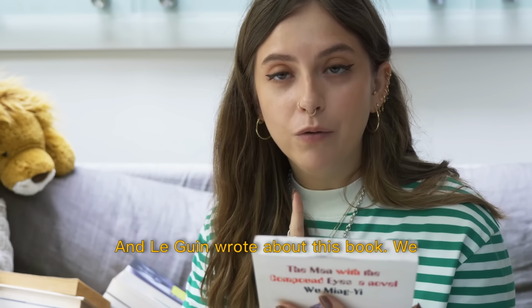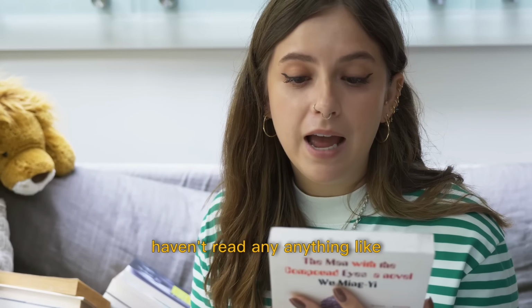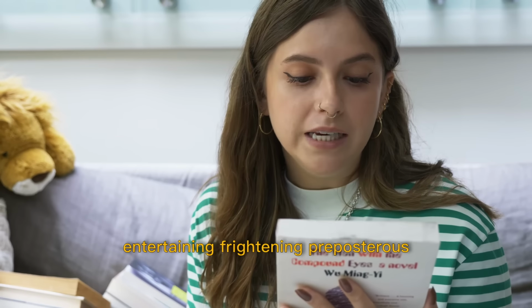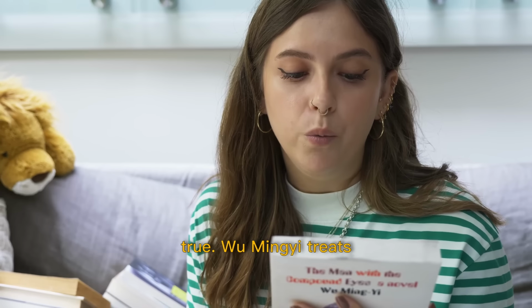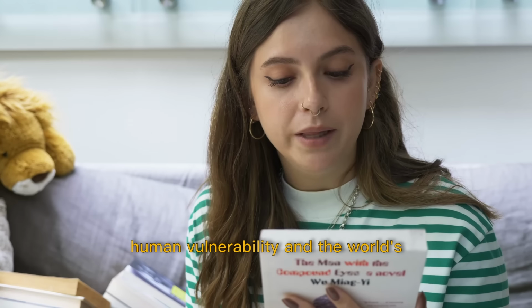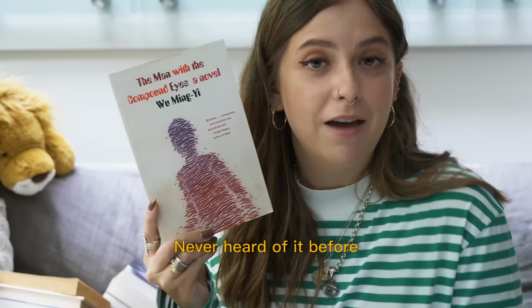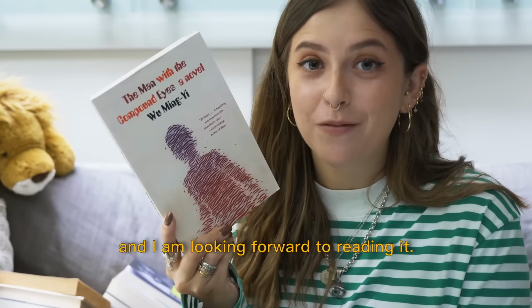And Le Guin wrote about this book. We haven't read anything like this novel ever. A new way of telling our new reality, beautiful, entertaining, frightening, preposterous, true. Wu Mingyi treats human vulnerability and the world's vulnerability with fearless tenderness. Never heard of it before, and I am looking forward to reading it.